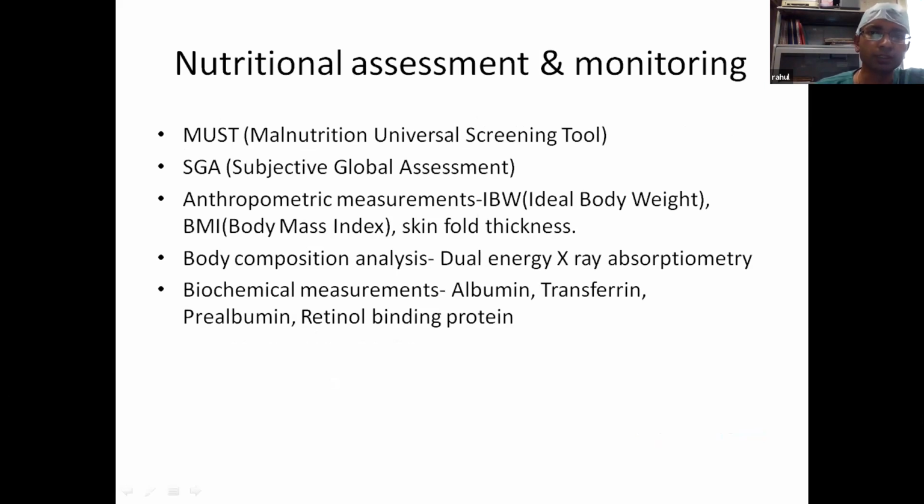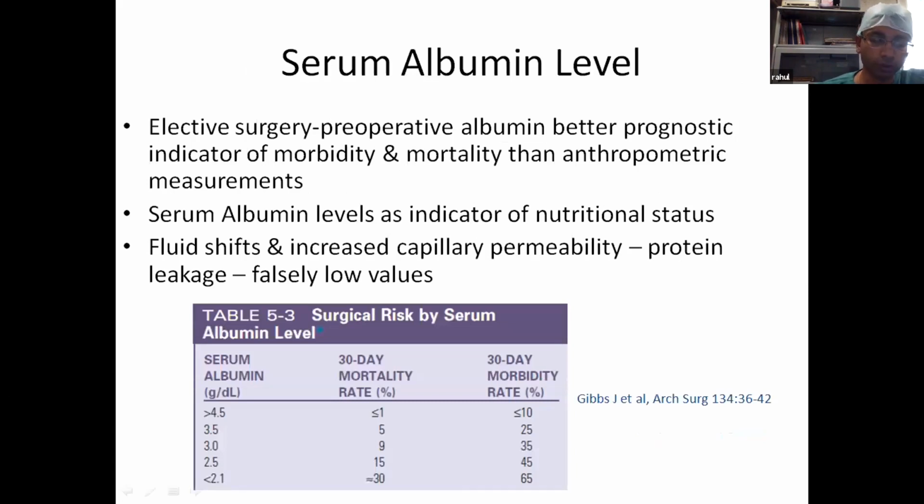So nutritional assessment has already been covered very nicely by Ashish, so I will not be repeating that. But one of the most important factors which you can check in the pre-operative period, as the discussion was going on, is the serum albumin level. This is because there was a study published in Archives of Surgery, which showed that if the serum albumin of the patient prior to surgery is more than 4.5 grams per deciliter, then the chances of 30-day or perioperative mortality is less than 1%. When it goes below 2, then the mortality suddenly rises to 30%. So the optimum albumin level, which usually the surgeons also accept, is more than 3 prior to any surgery.